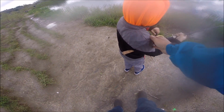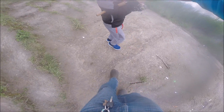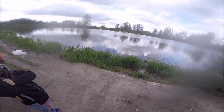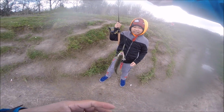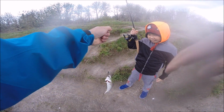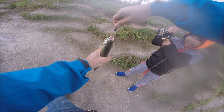You're gonna come in. Once he gets close, just back up, okay? And lift it. Okay, back up, back up. Lift it, lift it. Whoa. Oh, nice one. That's a big one. Good job, buddy. I think that guy's the master. He is the master. Yep. All right. Nice fish. Good job, buddy.